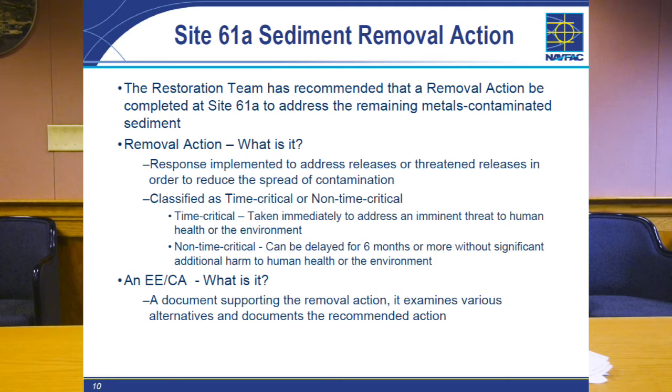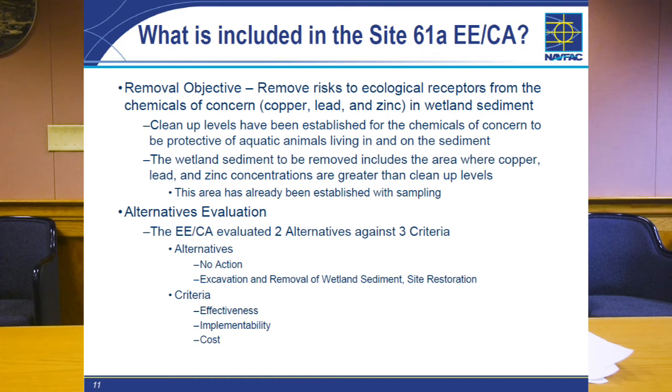An ECA is a document supporting the removal action. It examines the alternatives and documents the recommended action. Let's review what the ECA document includes. The ECA defines the removal objective. For Site 61A, the removal objective is to remove risks to ecological receptors from the chemicals of concern, copper, lead, and zinc, in wetland sediment.